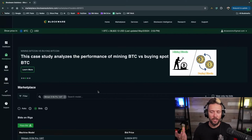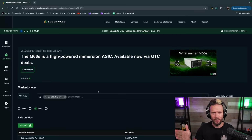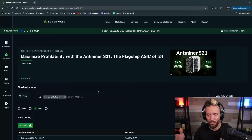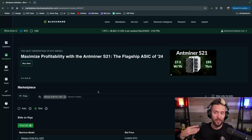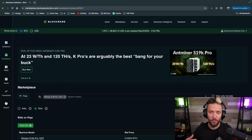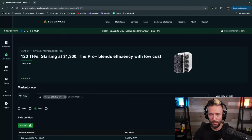If you're looking to pick up rigs and you're really looking for a particular price, so again, if Bitcoin pumps and you want to pick it up for X number of sats, you can set that bid there and just let the market do its thing, and you'll be notified. So anyways, if you're looking for that perfect price point for a rig, for a particular unit, bids are very, very useful.